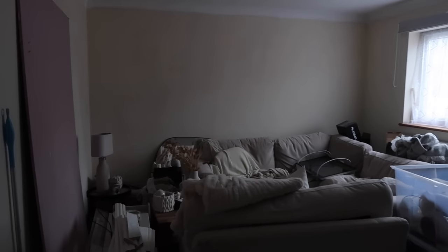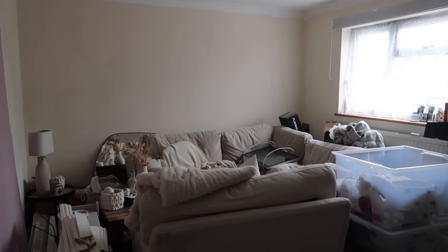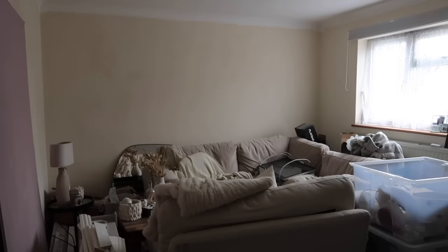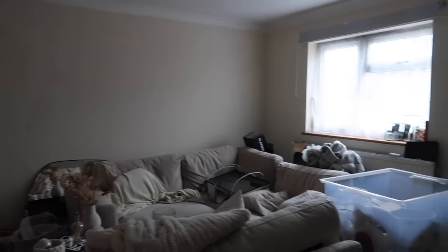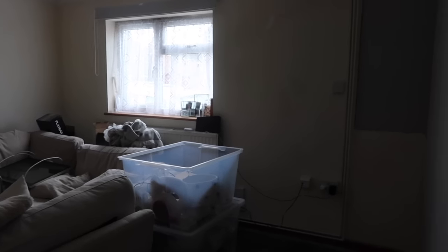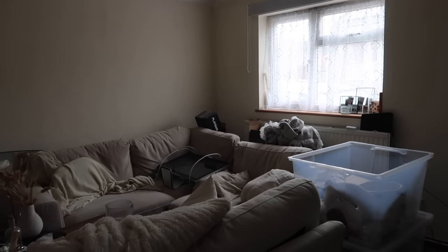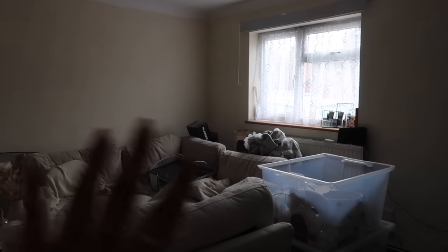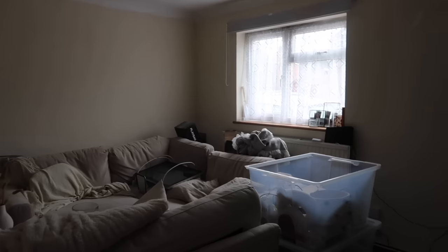And then this is currently the snug. We literally don't sit in here. I set this out a few months ago, when we had friends coming over, and it all looked really cute, and ever since then we've just not sat in it. But we have found a sofa that we love. We fell in love with it in DFS a little while ago and we've measured it, and it's the perfect fit for pretty much this entire room. So when I say snug, I mean this is literally come in, sit down, watch TV. There's not going to be much else in here. It's just going to be a cute little room.